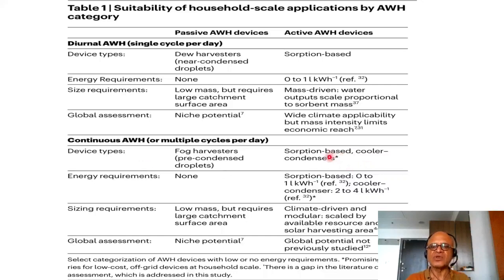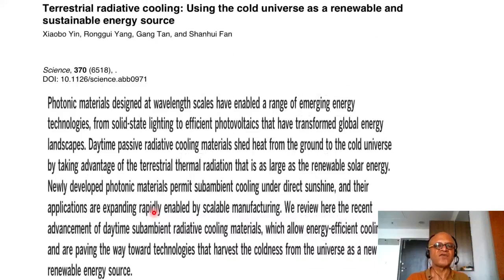So this is getting towards the idea of having dual use systems. So I won't read again, but you know the idea that there is potential to harvest water from the atmosphere based on this analysis, given a system that can actually extract water. Terrestrial radiative cooling using the cold universe as a renewable and sustainable energy source. Again, there is always a gradient from Earth to outer space. This gradient is an energy gradient, and can we use it in some way?